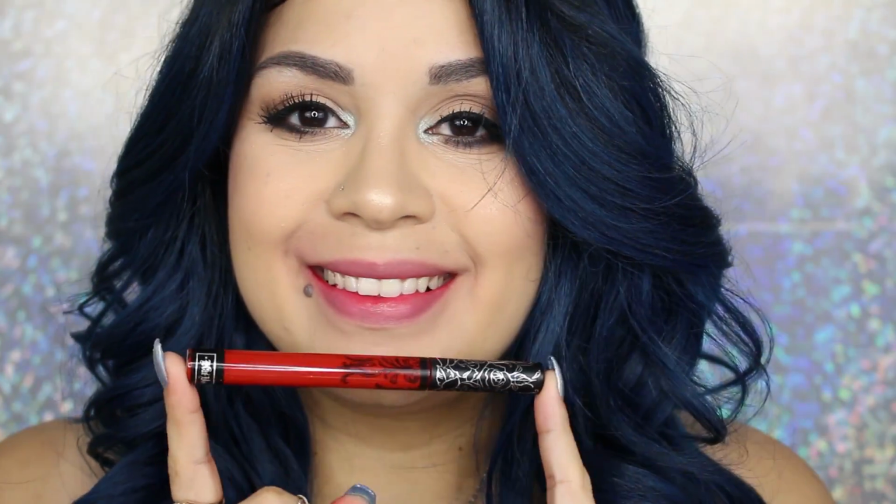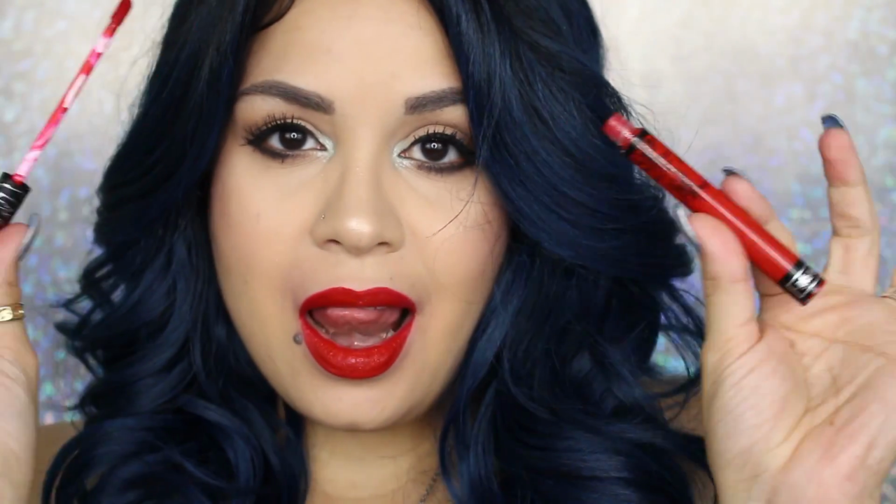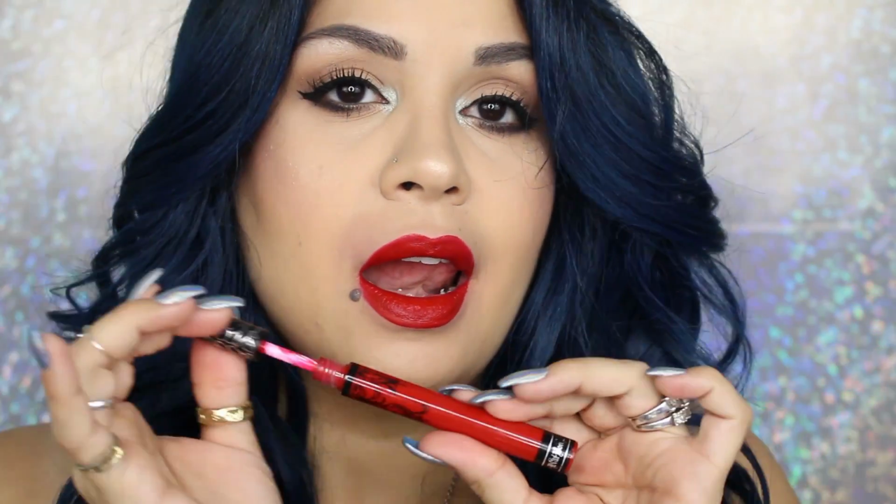And I love the formula of the Kat Von D liquid lipsticks. This stuff glides on. The wand is perfection. I love how I can shape my lips with it without using a lip liner or a lip brush or anything like that. This formula is stunning. It's comfortable on the lips. She has some gorgeous shades.